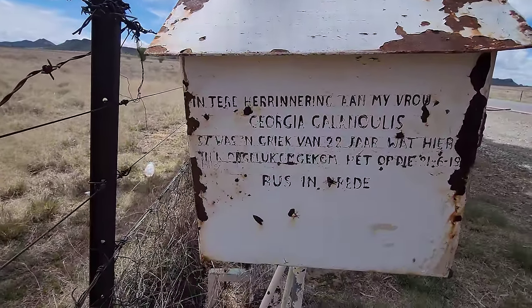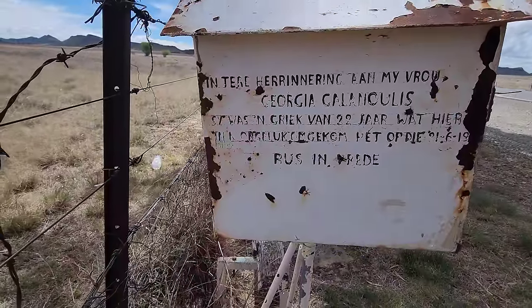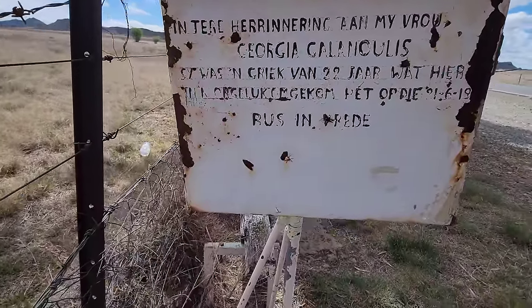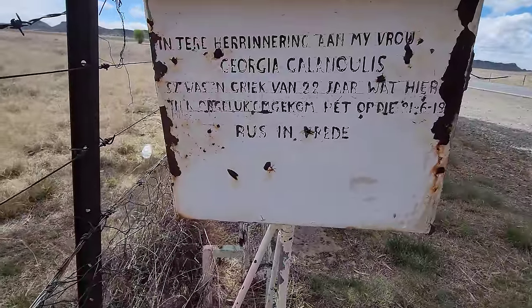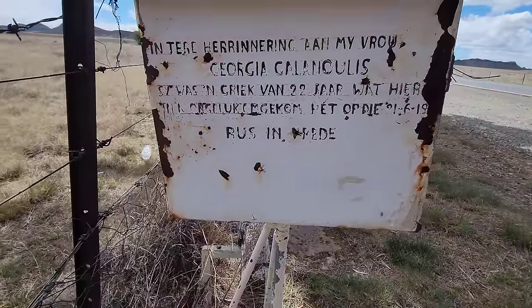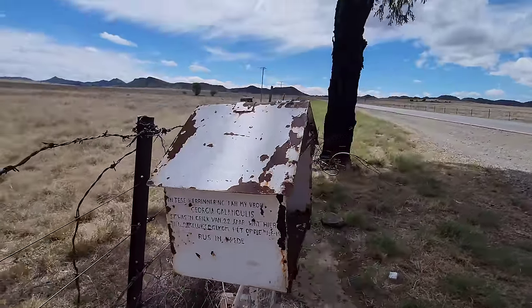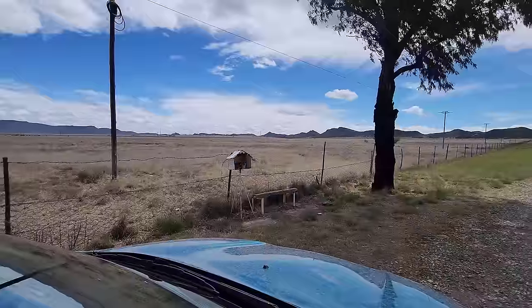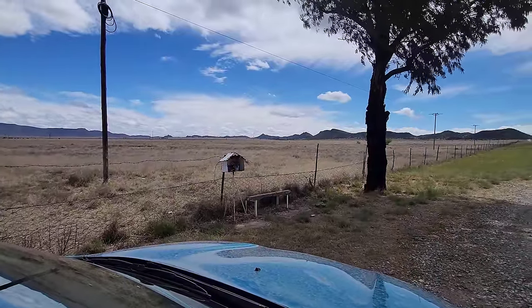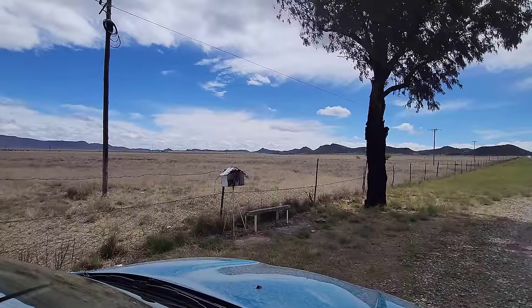Ter herinnering aan my vrou, Georgia. Sy was 'n Griek van 22 jaar wat hier in 'n ongeluk omgekom het op die 21ste van die 6de 1972, rus in vrede. Oh wow. So his wife was Greek and he was maybe Italian. Oh, how special. 22 years old, eh? So she was born in 1950. Yeah. Wow.